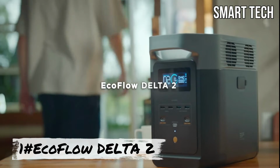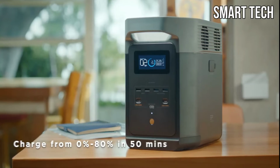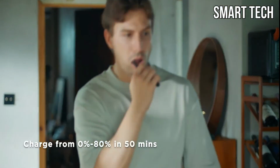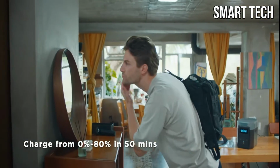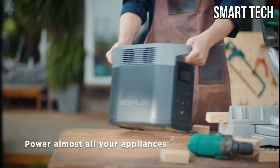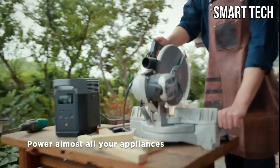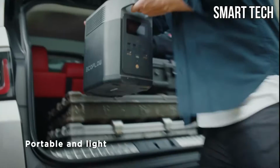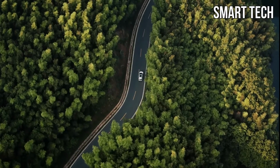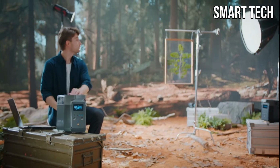The EcoFlow DELTA 2 is not just a battery. It's a time saver and can be charged and ready in less than an hour. It's a workhorse. It's lightweight and convenient. A portable travel buddy. It fuels your passion.